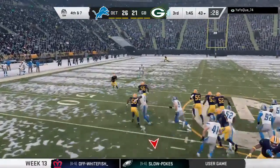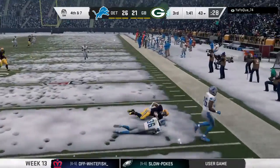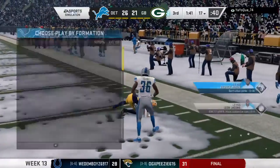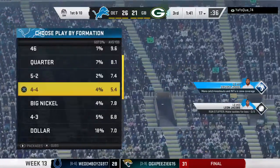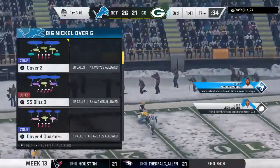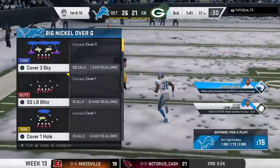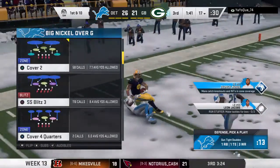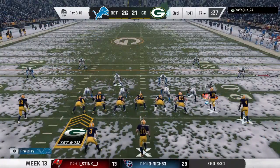And the punt team on now as this one's sent away. 39 yards on the punt, just 2 on the return. And it'll be Packer football here. First down and 10. The Packer offense ready to get their next drive underway.